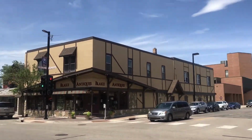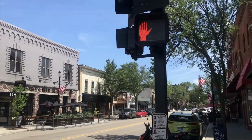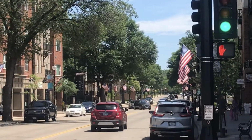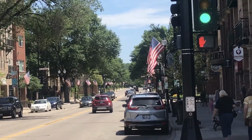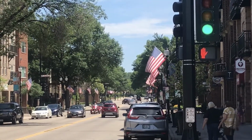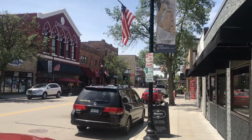Look at this gorgeous sunny day. Could not have asked for better weather. And look at this cute little town, or city, I guess. But this is like the definition of a little Main Street USA. Look at all the little flags everywhere. And it's sunny and bright and cute. There aren't a lot of people around, but yeah, this place is adorable.